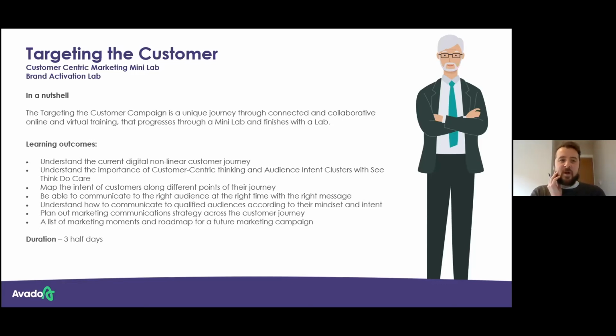The first one is called Customer-Centric Marketing. We call it a mini lab. That's delivered usually over a 3-hour period, so approximately half a day. And that particular session will be on the 5th of May.